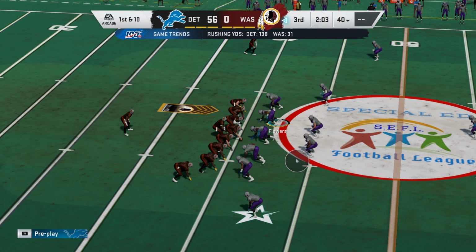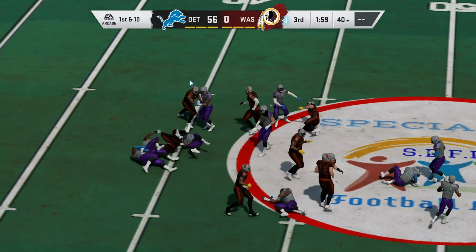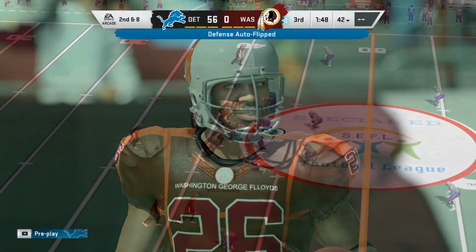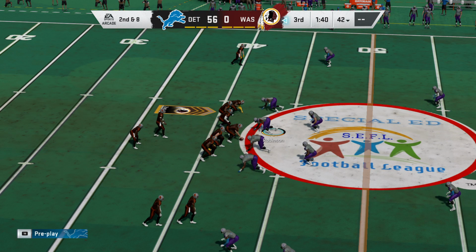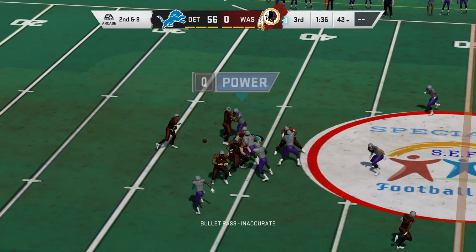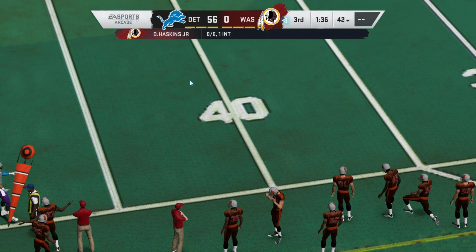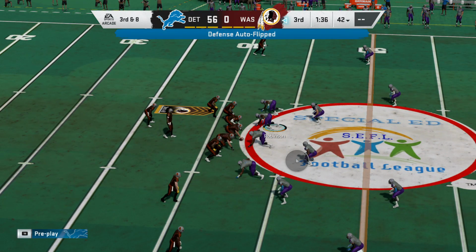A good starting spot for the Redskins as they come up 1st and 10 at the 40. Now it's AP, Adrian Peterson. And he'll push this forward only to about the 42-yard line. Credit the tackle that time to Deshaun Hand. Throwing on 2nd and 8. Haskins looking right sideline, but it's incomplete. He was looking for Paul Richardson there, and it'll bring up 3rd down.